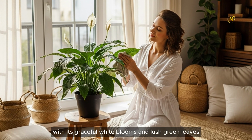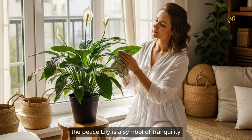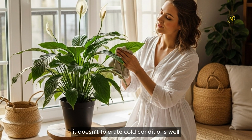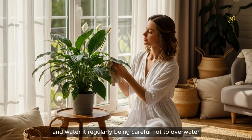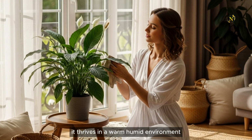The peace lily, with its graceful white blooms and lush green leaves, is a symbol of tranquility. Originating from the tropical rainforests of Central and South America, it doesn't tolerate cold conditions well. Keep your peace lily in indirect sunlight and water it regularly, being careful not to overwater. It thrives in a warm, humid environment.